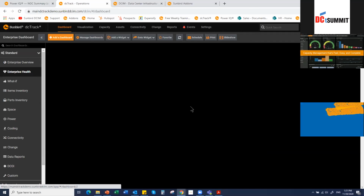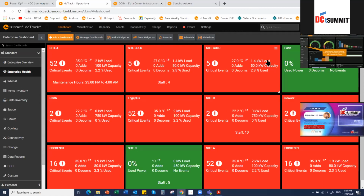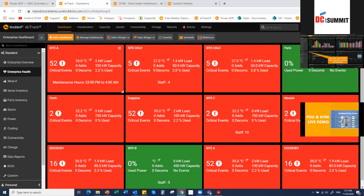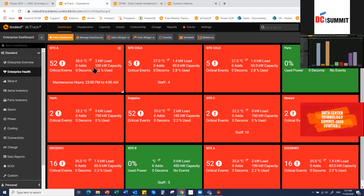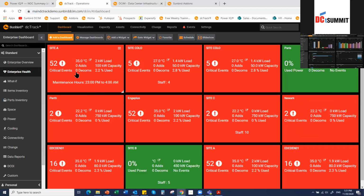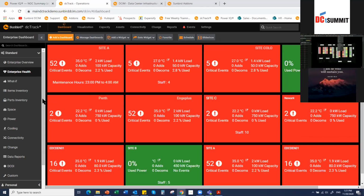And let's move to Enterprise Health. In Enterprise Health, this is what you see when you have multiple sites, all with PowerIQ installed. They collect the monitoring data and send it over to DCTrack. So from here, you can centrally monitor all your sites. When there's red color, that means there are some critical events. Green color means good. When you click on any of these tiles, it brings you to the 3D map. I'll show you that later on.